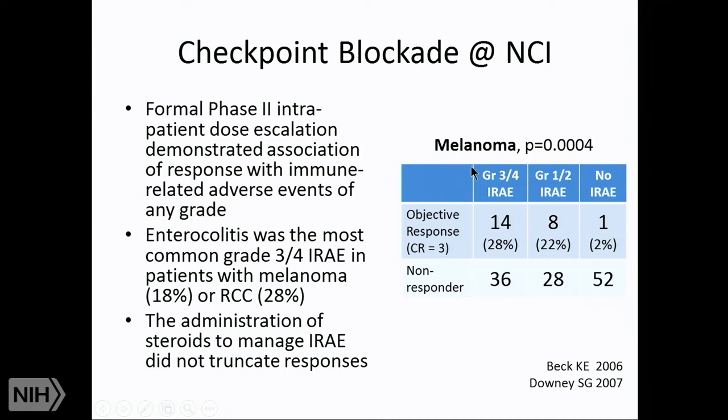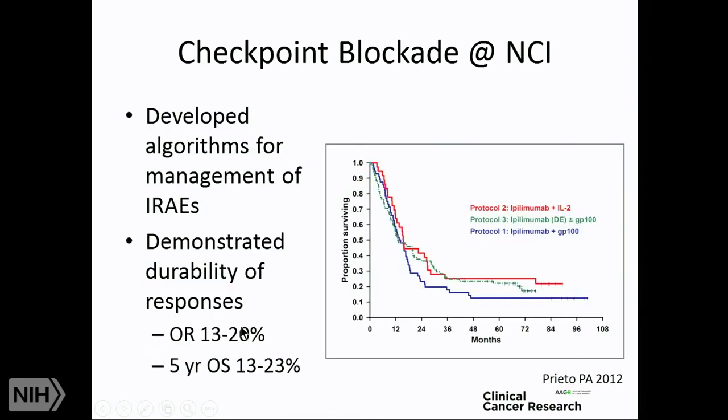And what we found was that the correlation held true. If you had a grade 3/4 immune-related adverse event, 14 out of 50 patients responded, for a response rate of 28%. Even if you had a low-grade immune-related adverse event, 8 out of 36 responded, which is still 22%. But if you had no immune-related adverse event at all, it was very unlikely that you were going to respond: 1 out of 53 patients. The most common was enterocolitis. Again, that's in the bowel. And what we did was we could give steroids, and the toxicities would go away, but the response would hold. So we figured out how to manage these immune-related adverse events.